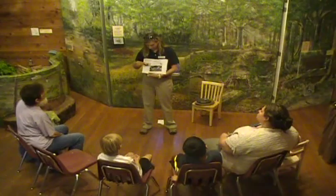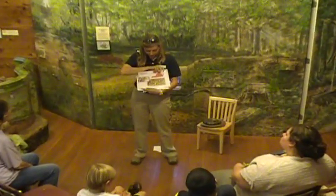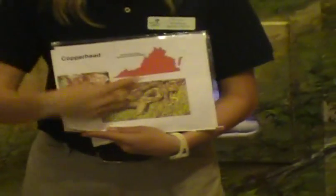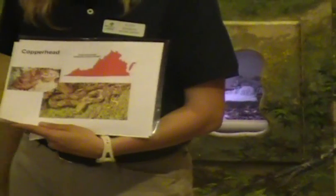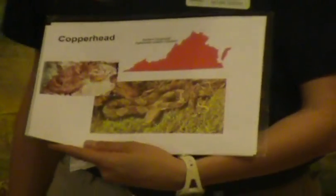And lastly, we have the copperhead snake. The copperhead is, as you can see, located all throughout Virginia. Everywhere you go, you're going to find copperheads. It's one of the most prevalent venomous snakes here in Virginia.